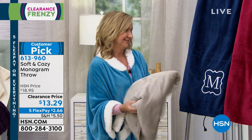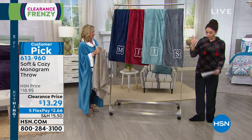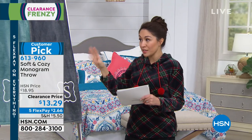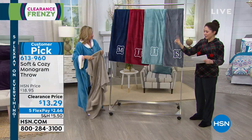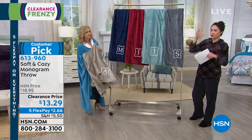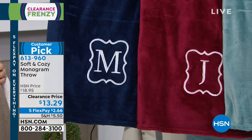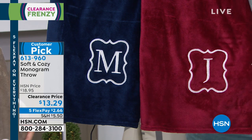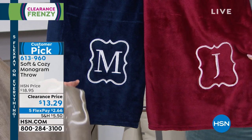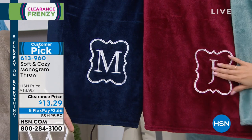I love that. Now, if you're looking at these colors and you're already churning about those letters that I gave you, I do want to let you know some of the colors and the letters are getting limited, because I know the wine, I think, is only down to B and L. So some of these are getting kind of down. Yes, wine is the most limited. B and L is all that's left in that. Wow, okay. So not even the J.